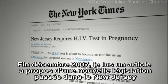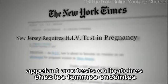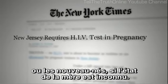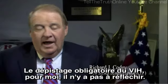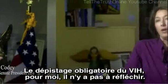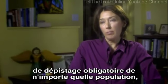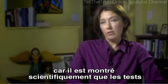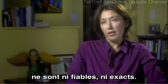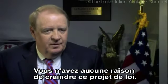In late December of 2007, I read about new legislation passed in New Jersey calling for the mandatory testing of pregnant women or newborn infants should the mother's status be unknown. HIV mandatory testing, to me, is a no-brainer. I'm very much opposed to the concept of mandatory testing of any population because the tests are scientifically shown to be unreliable and inaccurate, you have no reason to fear this bill.